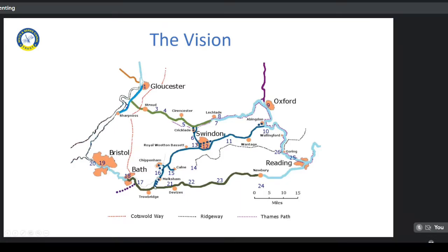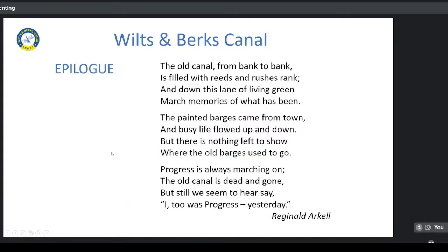So by restoring the canal with a good towpath and cycle track, you've got a link which can join to these paths. And then you can also create loops, walking and cycling routes. Well, I'm not quite sure you can cycle over the Ridgeway, but walking routes. So it's a very huge tourist leisure facility that the Wilts and Berks Canal Trust are trying to create within the area.